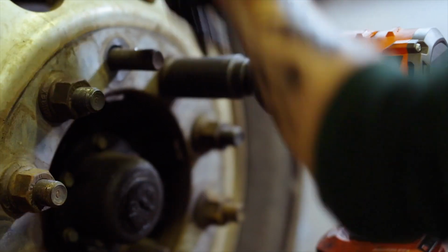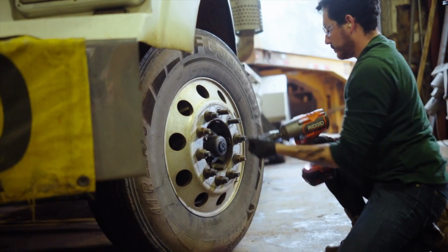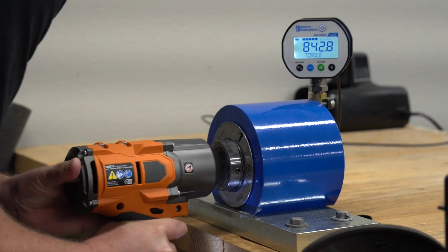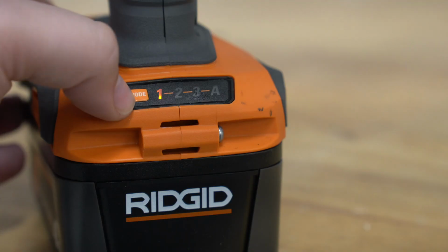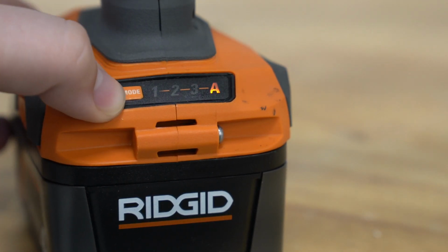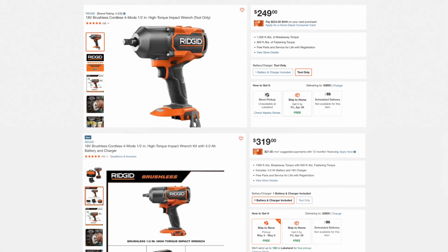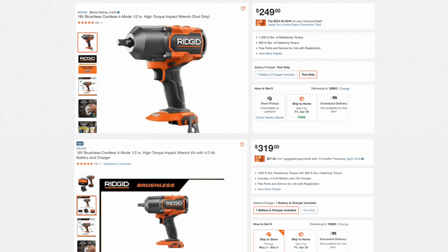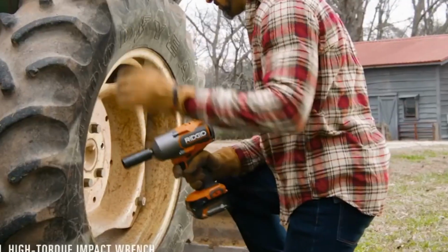Power is the #1 priority for Ridgid's R86-212B high torque impact wrench. With its half-inch drive, it's capable of producing 900 foot-pounds of fastening torque and 1,300 foot-pounds of breakaway torque. To control the performance, you have 3 standard modes and an auto-tightening mode that automatically stops to reduce the risk of over-tightening. The bare tool is going to run you $249, and a kit with a 4 amp hour max output battery will be $319. This impact is going to be available beginning spring of 2022.